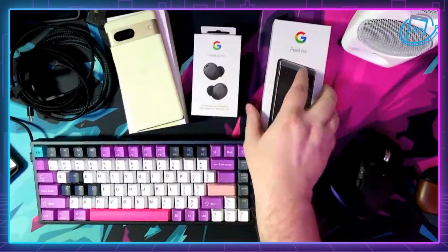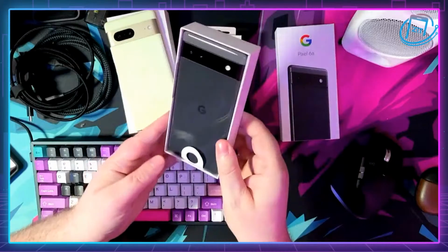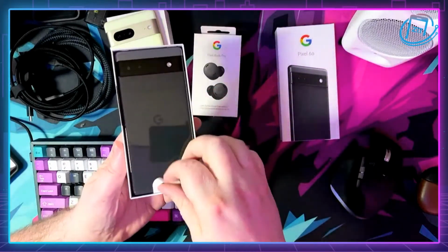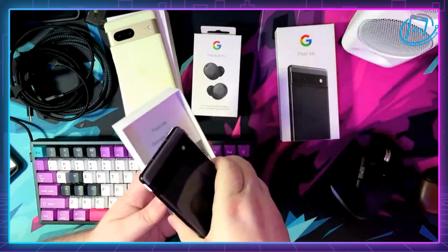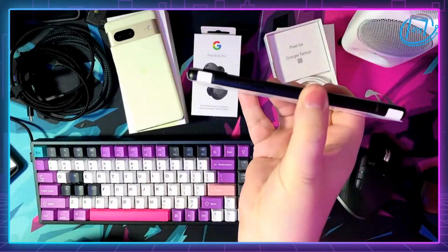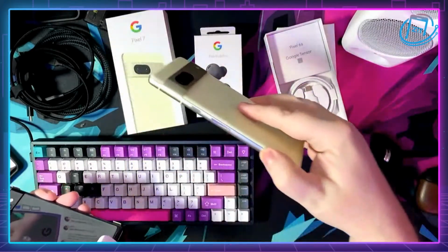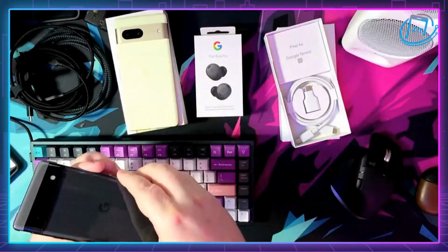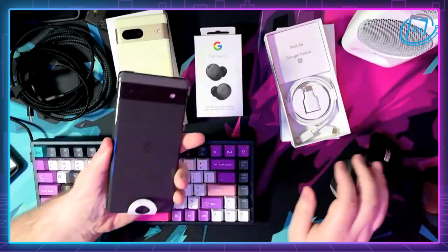All right. Pixel 6a. Let's go ahead and pop this open. All right. Look at that. Right there. This camera. Wow. Already I can tell you that that camera is a lot lower than... So take a look here. You guys can see that it doesn't stick out nearly as much as the Pixel 7 or even the Pro. So that camera is definitely reduced there. Just to let you guys know.